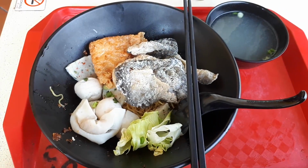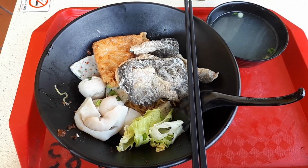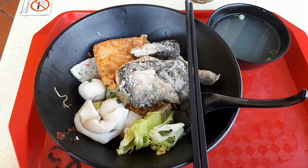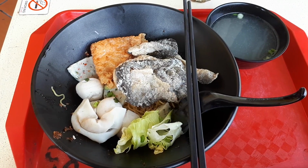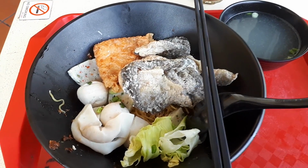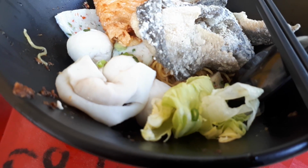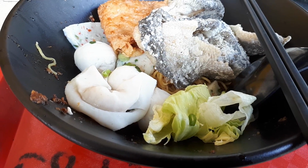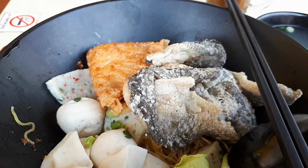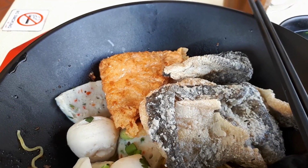And here is the dish itself. This is their premium bowl. It cost me $6. It has a wide variety of different items in it. And the noodles I chose here is mee kia, which is a thin egg noodle. So once you mix the noodles, you'll notice that instead of a sambal paste, they use something like a chili oil.